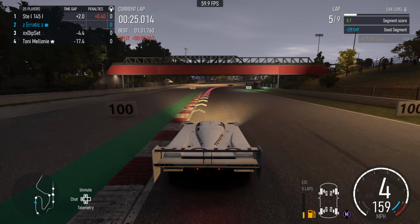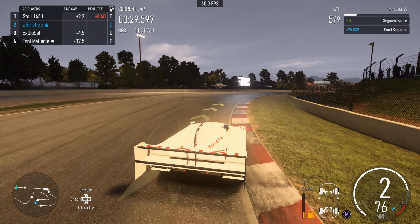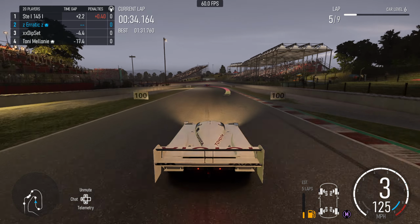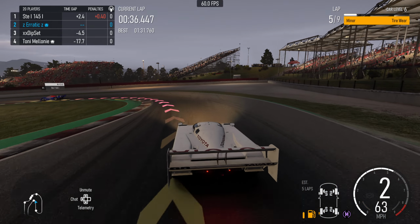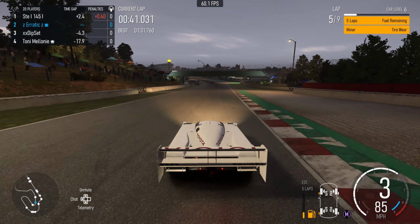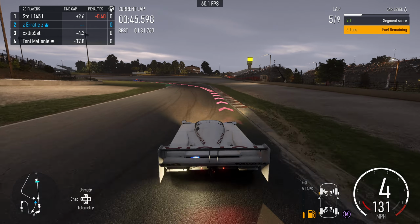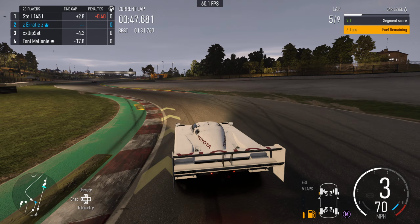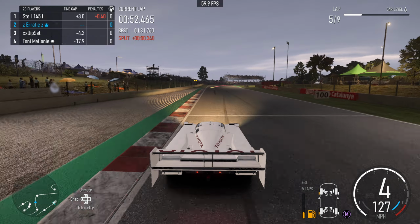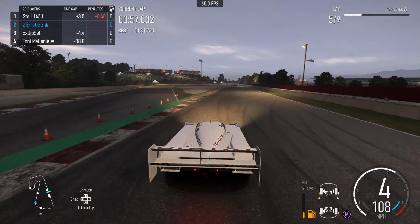The tire wear on this car actually doesn't seem too bad. We're still not even in to minor wear yet. I'm sure it's gonna happen any moment. Oh, and as soon as I say it, there it is. But that's still pretty good, in my opinion, for these P-class cars that are very fast cars with a lot of wheel spin and a lot of downforce, etc.